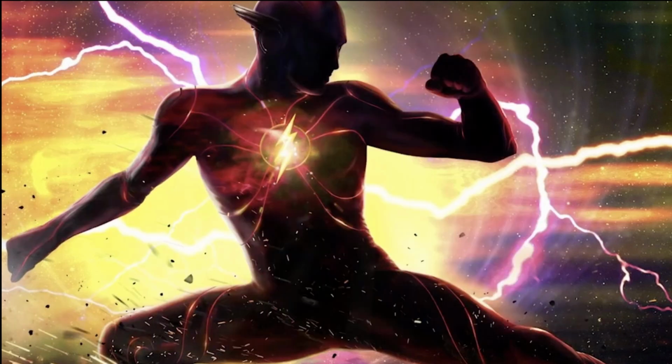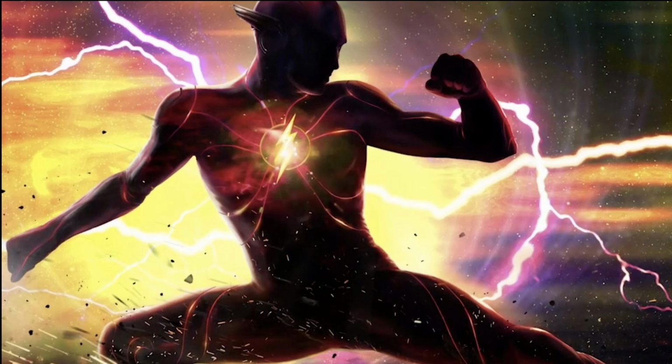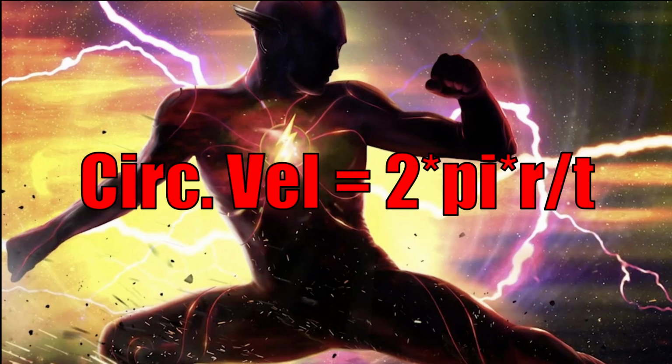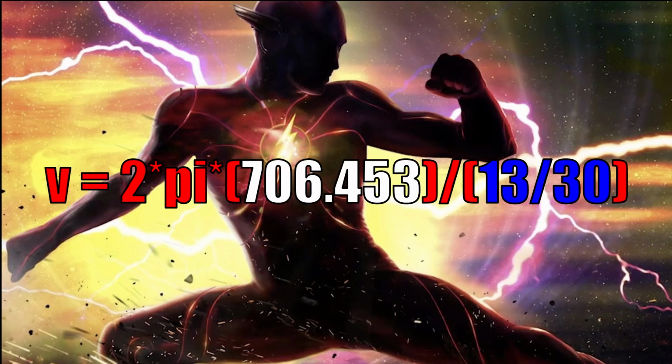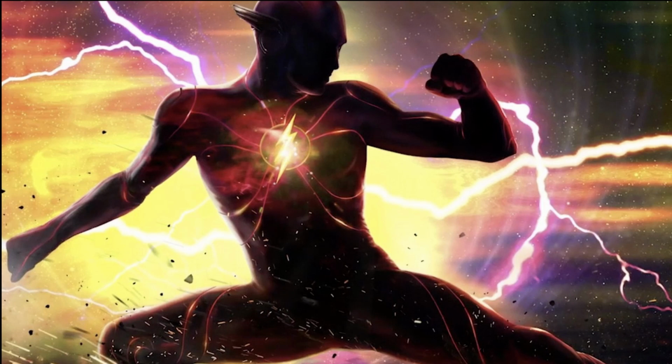To find his top speed in the scene, let's use the last few laps he performs, where he completes 1 lap in 13/30ths of a second. Using the formula for circular velocity, v equals 2 pi r over t, where v is velocity, r is the radius, and t is the time. Since we collected the radius and time already, let's plug them into this equation and find a speed of 10,243 meters per second, roughly Mach 30.